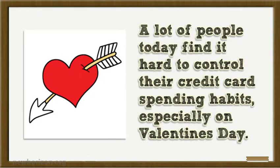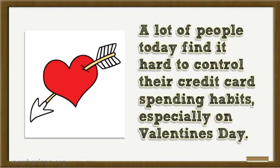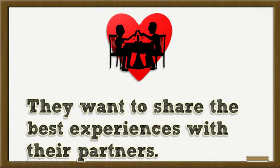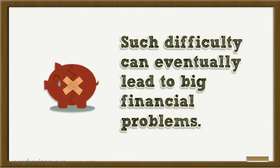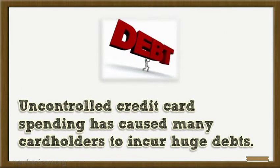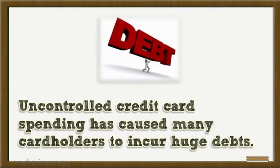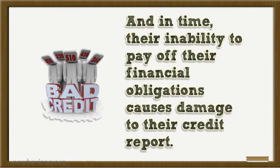A lot of people today find it hard to control their credit card spending habits, especially on Valentine's Day. After all, they want to share the best experiences with their partners. However, such difficulty can eventually lead to big financial problems. In fact, uncontrolled credit card spending has caused many cardholders to incur huge debts. And in time, their inability to pay off their financial obligations causes damage to their credit report.